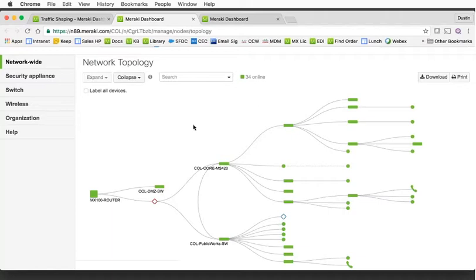Gotcha. So one of the things I like about the topology view that I did want to ask you about is if you could help me walk through a troubleshooting story, right? One of the common stories that we see across the industry is someone calls in and says, I have slow Wi-Fi. What would your first steps be? Would you look into the use case of what they're doing on the device and maybe analyze the device first before you moved into the network here?